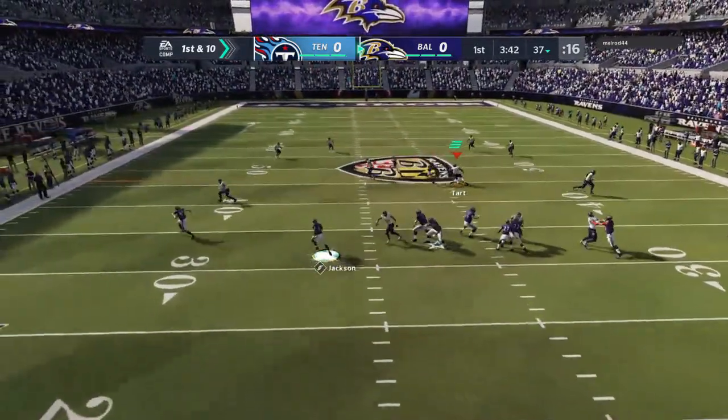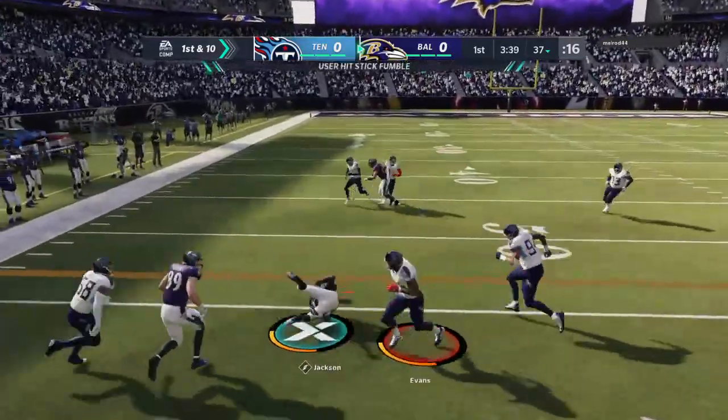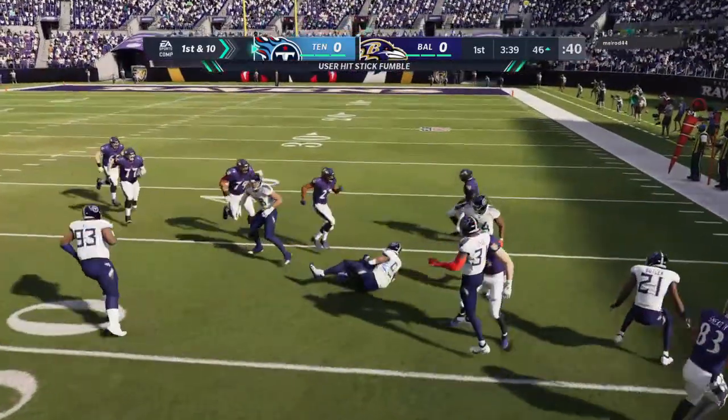Jackson from the shotgun, being chased out left. Jackson hit, and he lost the football. Now that might be Titan football.